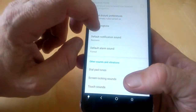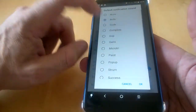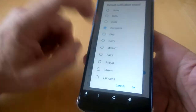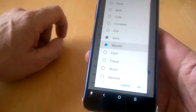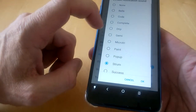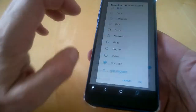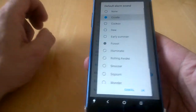That's the phone ringtones. We're going to go on to the notification sounds. And finally, to the alarm sounds. There's a couple in here too.